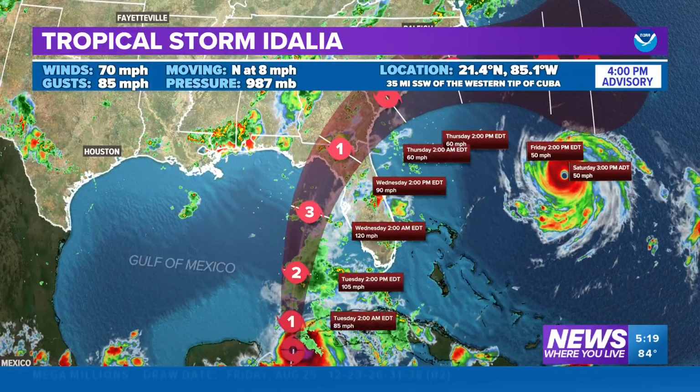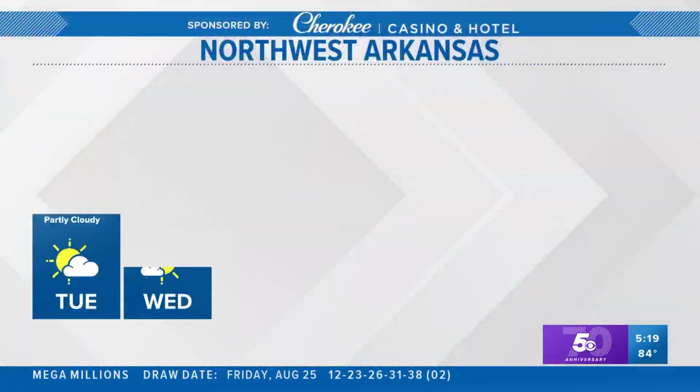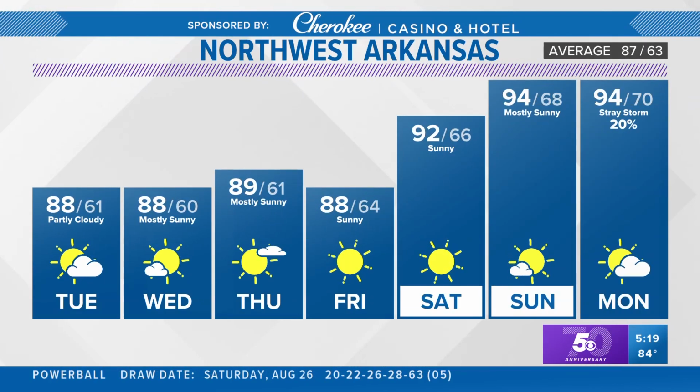But let's talk about Tropical Storm Idalia. Hurricane status is at 74 miles per hour. We're very close. In the next couple hours, it'll probably be upgraded to a hurricane. But because of the front that's hitting us right now, it's going to drive it eastbound into that Horseshoe Bend area, staying far away from northwest Arkansas or the River Valley.